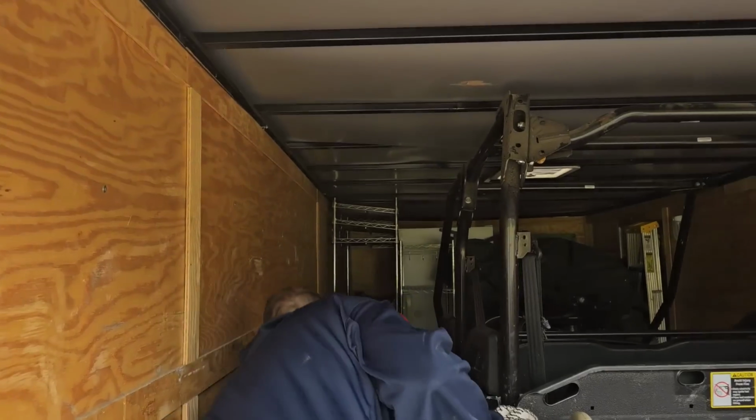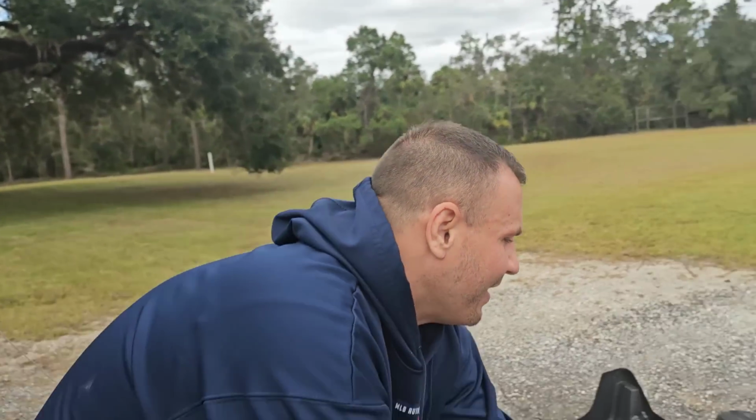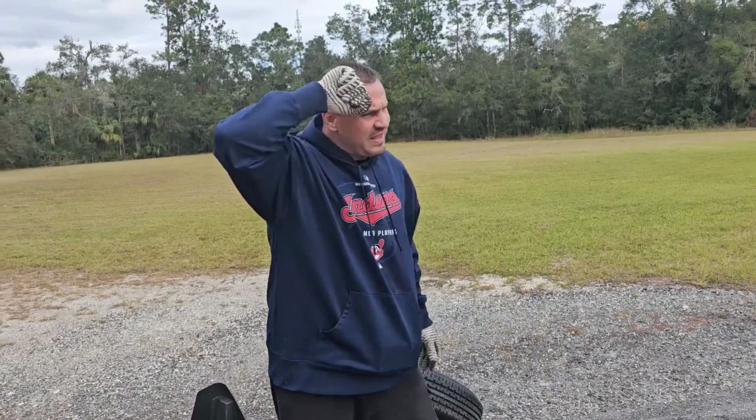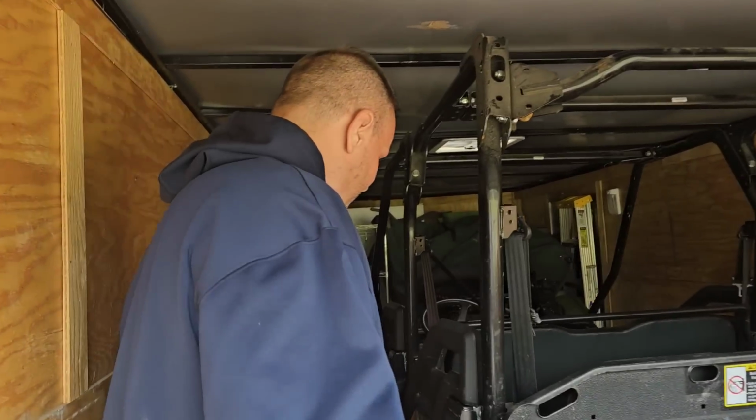Okay, can you drive this gator out of here? I can attempt to. I gotta try my bestest. Get these spare tires out. All right. So no blowouts on the way here, huh? No, at least none that I know of. I think the topper actually saved us from a blowout.